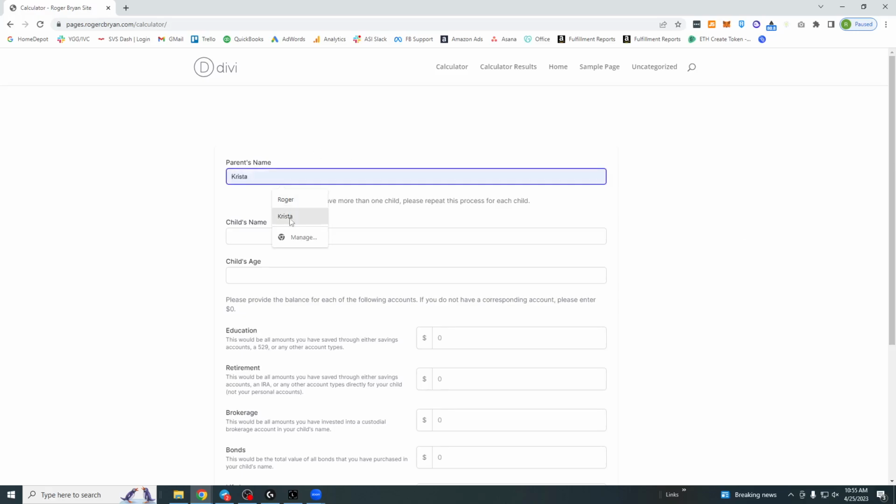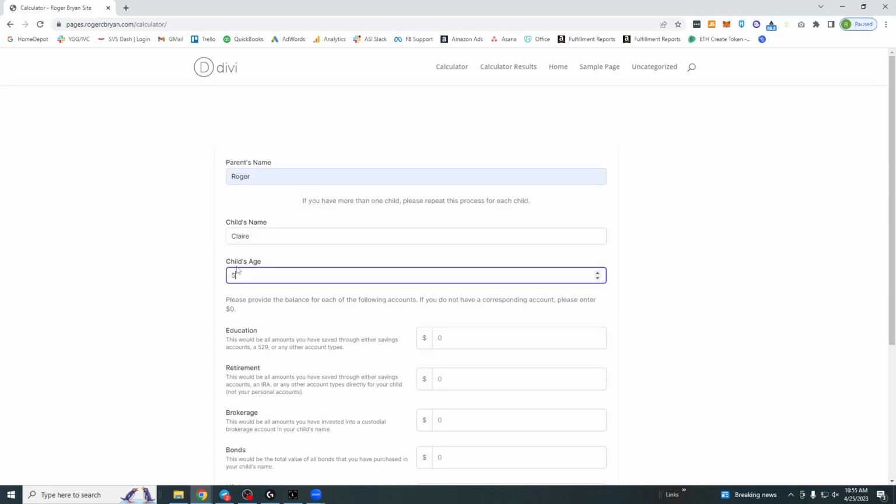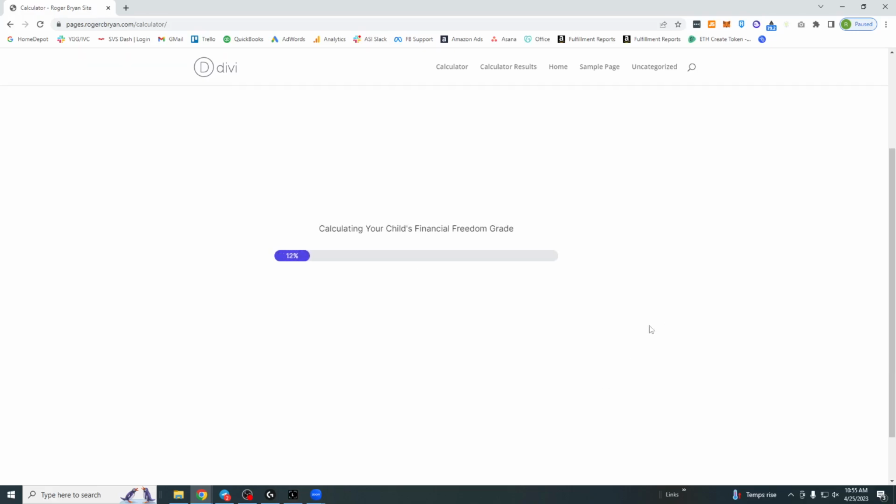So let's start, and I'm going to put my name. Oh, I thought it was already saved. Claire, age 5. Now I'm going to go through and add in my balances. For education, we have about 42,000. For retirement, I think she has 25,000. Her brokerage account, which now she has to split with her brother, is 10,500. Her bonds, I just started doing those. She has 2,000. And then she does have life insurance. So, calculate.